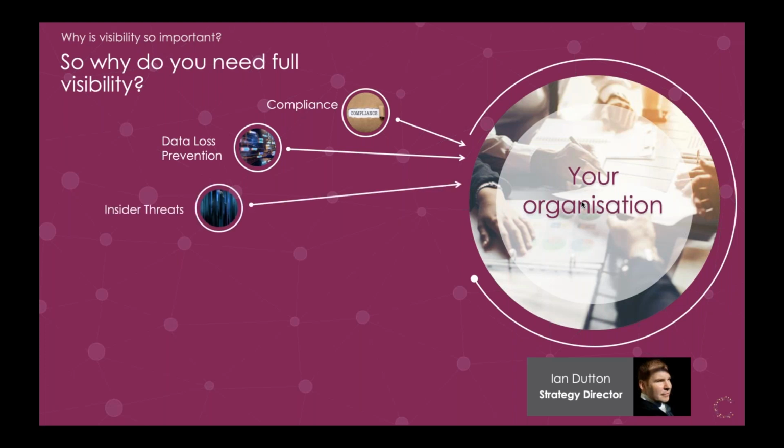Moving on to insider threats. Most companies don't have visibility into what users are doing, and they can't detect anomalies for a particular user. Employees are now deemed to be trusted. Unfortunately, this is not the case in a small majority of cases.